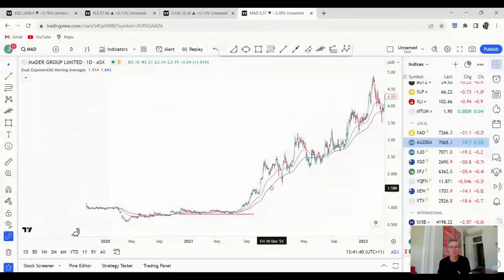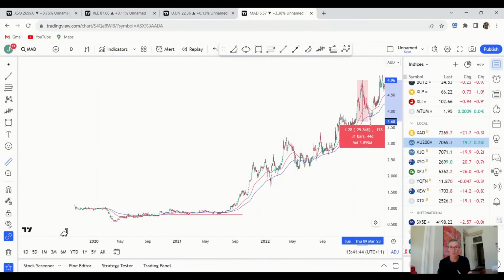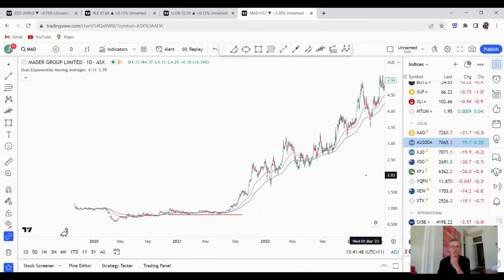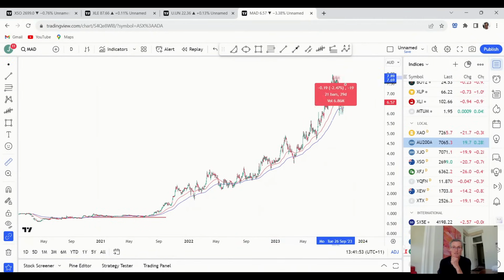And you can see, there's more pullbacks. There's another big pullback here. Wide trailing stop kept us in almost a 30% decline. Now here we are. Where are we now? What's the decline so far? That is so far a 24% decline.